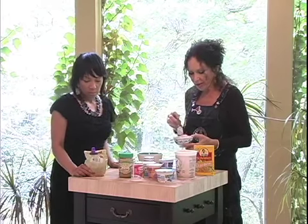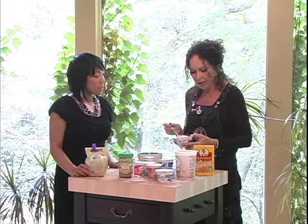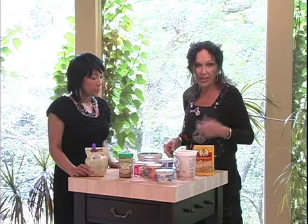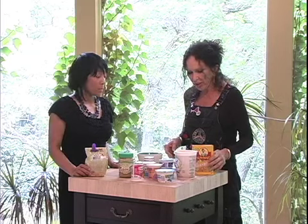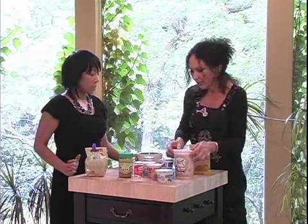Now in Sweden, they're very familiar with this, but it's kind of new in the U.S., so it's quite delicious, and it's just full of nutrients. So I highly recommend it for any time you're going to use yogurt in a dish. So there you have it.